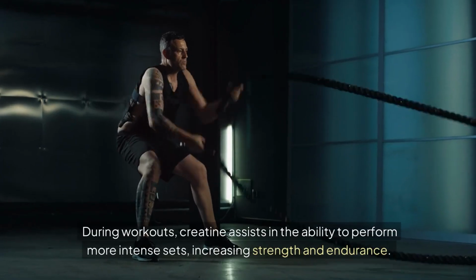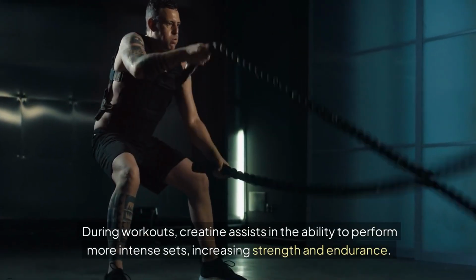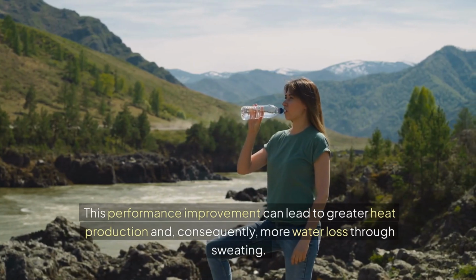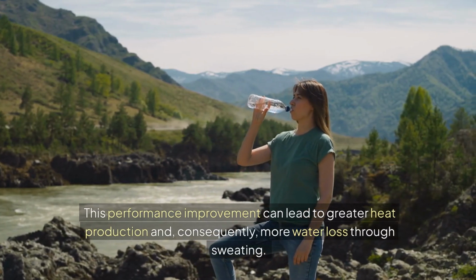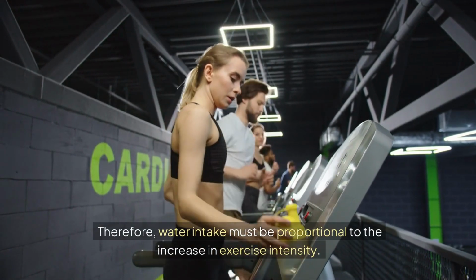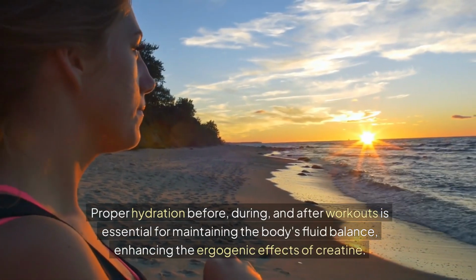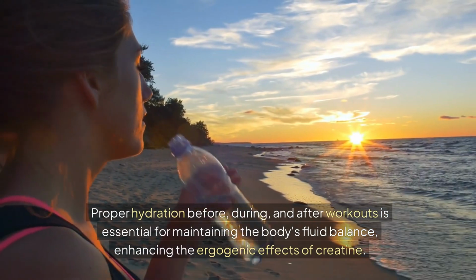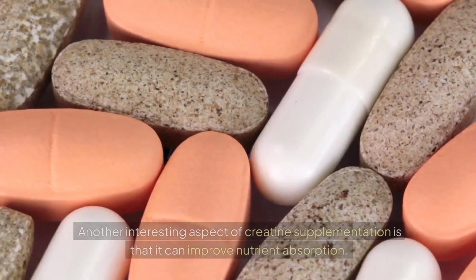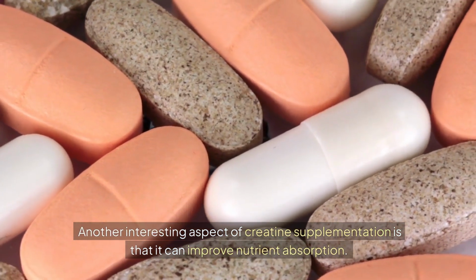During workouts, creatine assists in the ability to perform more intense sets, increasing strength and endurance. This performance improvement can lead to greater heat production and, consequently, more water loss through sweating. Therefore, water intake must be proportional to the increase in exercise intensity. Proper hydration before, during, and after workouts is essential for maintaining the body's fluid balance, enhancing the ergogenic effects of creatine.